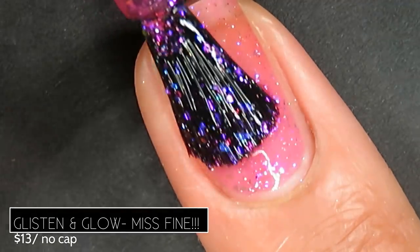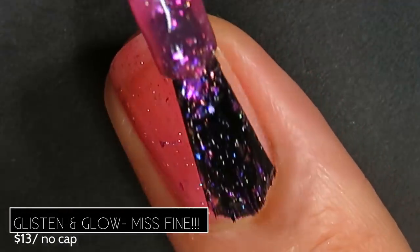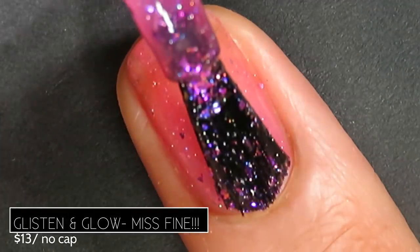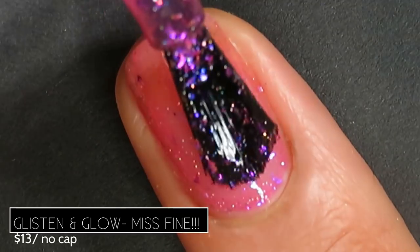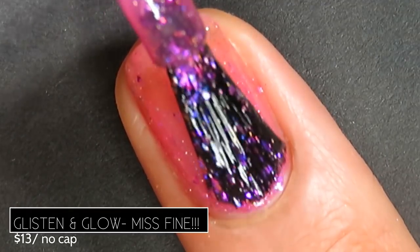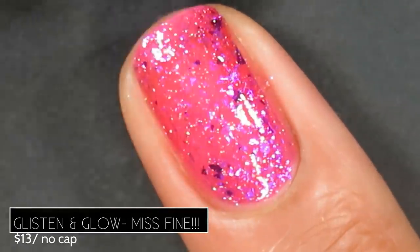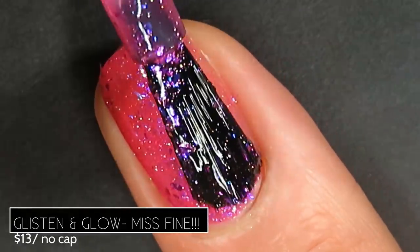On application, this definitely does have a more sheer jelly base. It's packed with those flakies, though, and you can see the holographic sparkle coming out already. I did need to build this up to 3 coats to get full opacity, and I think most people will want to do that if you don't want any visible nail line.